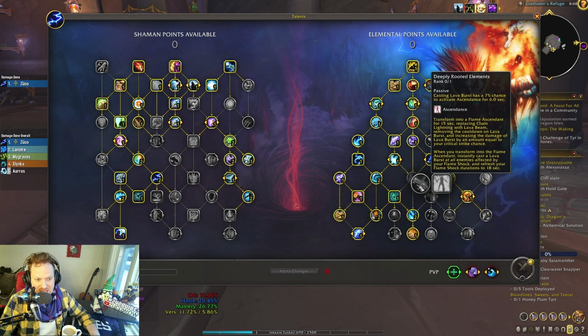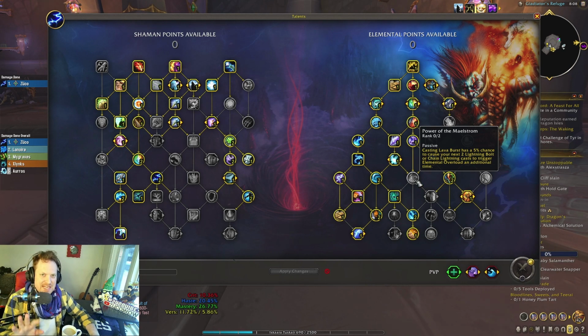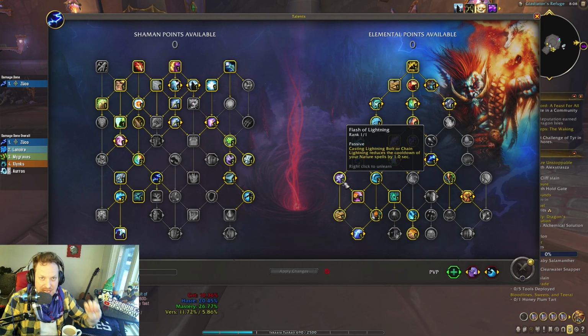I don't want to take Ascendance, I don't want to take Deeply Rooted, and I don't want to take Power of the Maelstrom. Power of the Maelstrom is just actually bad, and it's because you're not pressing lightning spells. I don't want to spend a single second pressing a fire spell, and here's why. This build works when you press as many lightning spells as you possibly can because of Flash of Lightning.